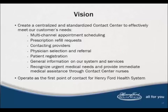So we came up with this vision to really centralize and standardize the patient experience and provide some multi-channel support with appointment scheduling through our web portal at the time, and then our calls, support the prescription refills, just contacting your provider, helping with getting a physician, doing a full registration at appointment scheduling, anything the patient really needs up through triage, which we did not have before.